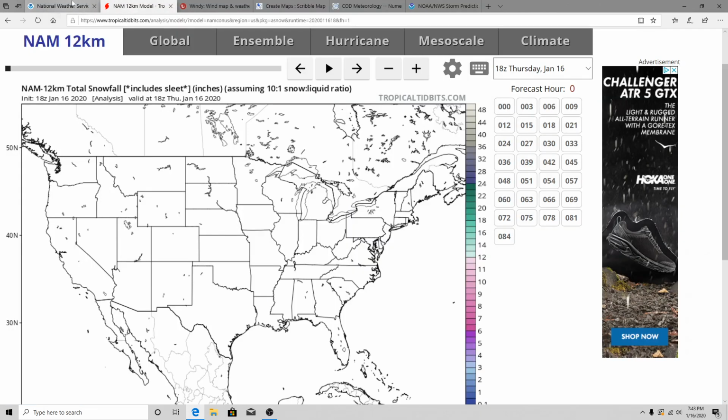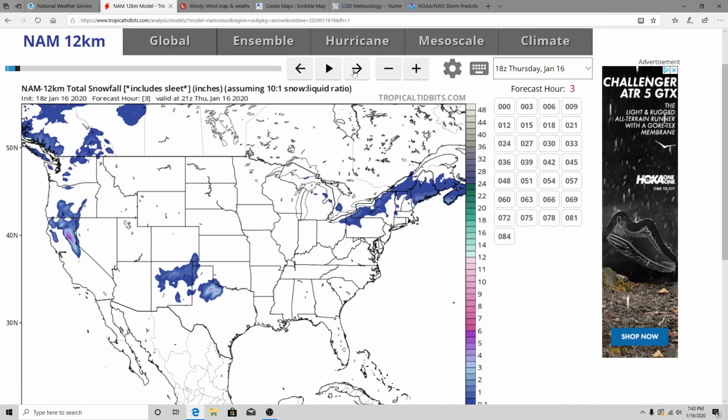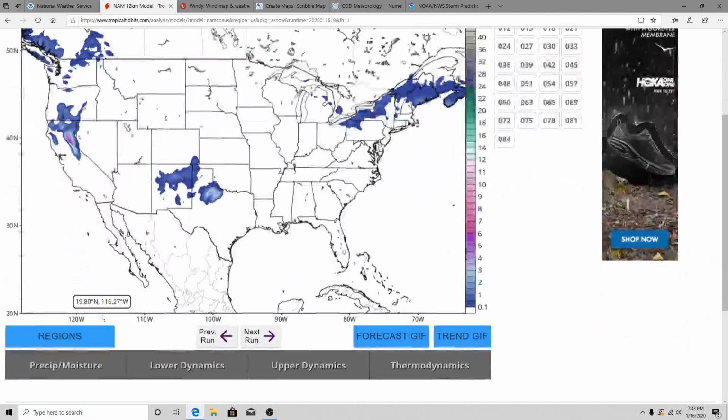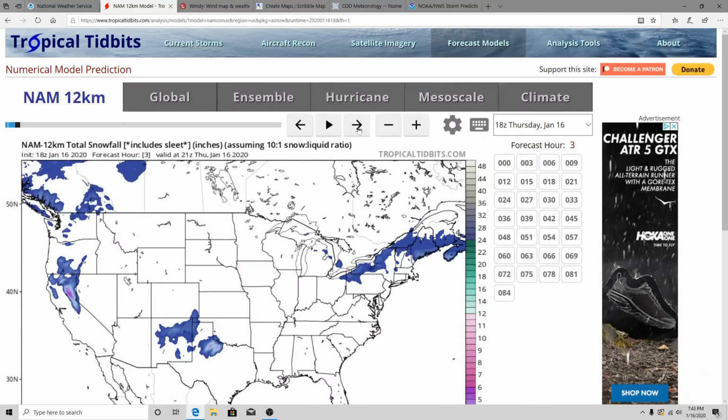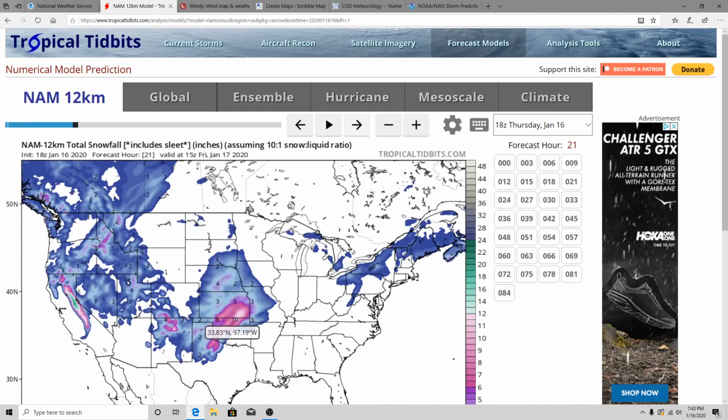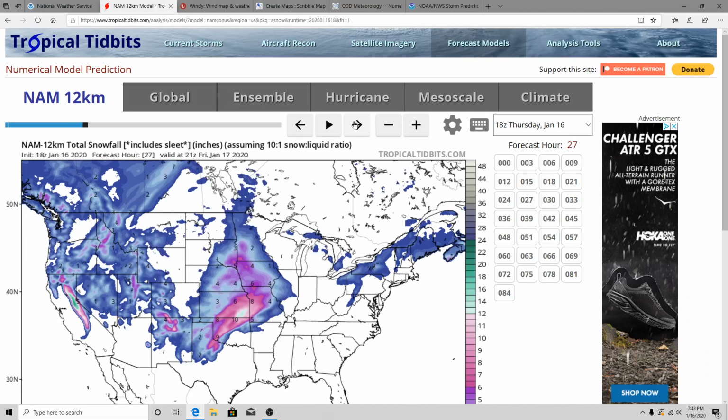And let's first take a look into the NAM here. As you can see there, keep in mind this does include sleet and freezing rain, so this is not an accurate look here. So you kind of have to look into the rain and frozen precipitation to really see, because it's not going to be 9 or 10 inches of snow in portions of Texas, Oklahoma, even in Kansas. That's actually sleet and freezing rain. Now it's not going to be that much sleet or freezing rain.